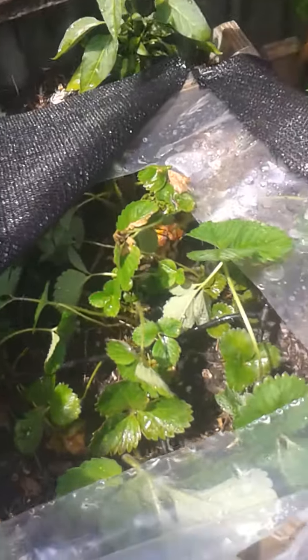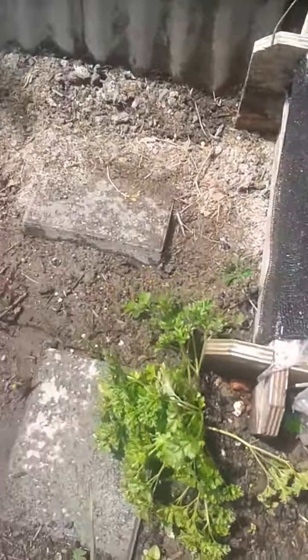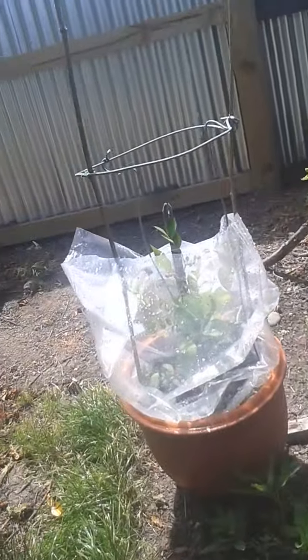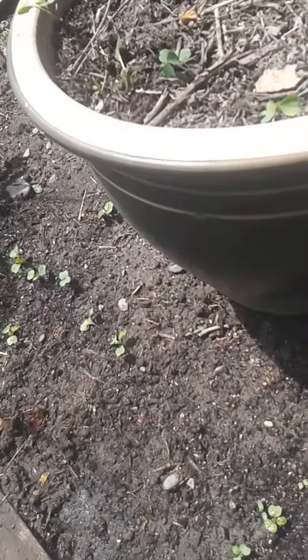Strawberries. Great time of year for strawberries. I've got mine in an enclosure. I'm not giving the birds any this year. Got fruit trees, berries and passion fruit. Apples are starting to grow at the moment.